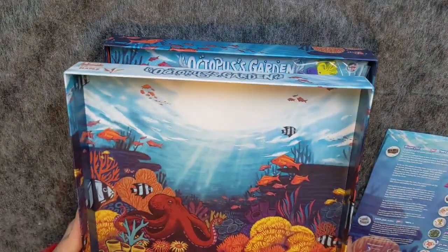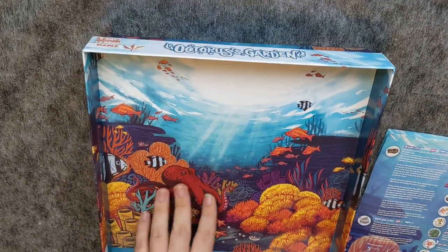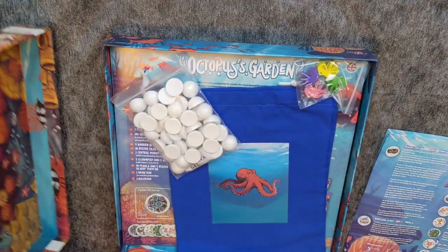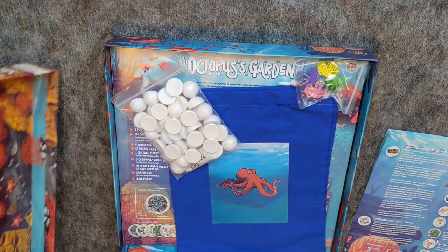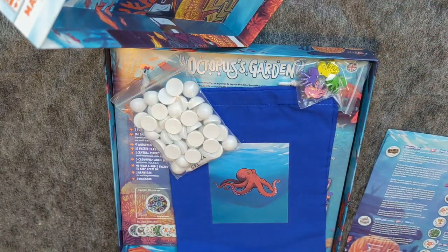Ooh, look at the back of the box, though, the inside of the lid. Very beautiful. Yeah, I think I'm gonna end up putting this up on the side while we play, if it'll stand. It will not. I'll have to back it up against something, maybe this tripod for now.